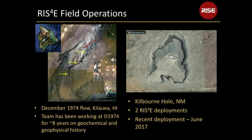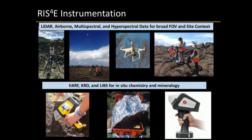And then just recently, about a month ago, we got back from our first major deployment to Kilbourne Hole, New Mexico. Next slide, please. And here are some of the instruments that we've deployed with RISE. So we look at broad field of view and site context instruments, both from the ground with multi and hyperspectral imaging, as well as kite-based and UAV-based imaging platforms to give us that broad site context. And then we also use more in situ analytical capability instruments like the handheld XRF, XRD, and LIBS. Next slide, please.